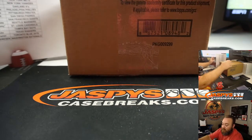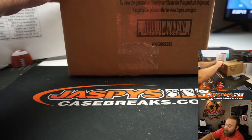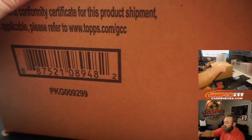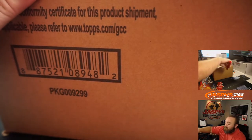These cases have been loaded so far. I've done one jumbo, I've done one hobby. I can't say that one is better than the other because they've both been incredible. I'm hoping that this one holds up to the other ones that I've done as well.